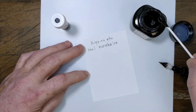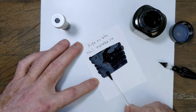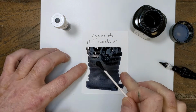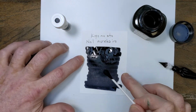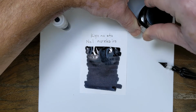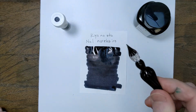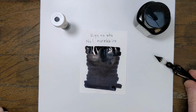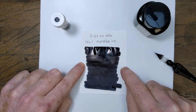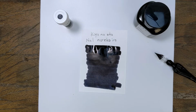I'm trying to get a really good swab on this one. It definitely has that coolness to it. When you wash your pen into the sink, it turns into a navy. So it has a blue or a deep blue base, and you can see it coming out in some of those spots. So I'm gonna see if I can find some. No shortage of blacks to compare to. Let me see if I can find some that are close.